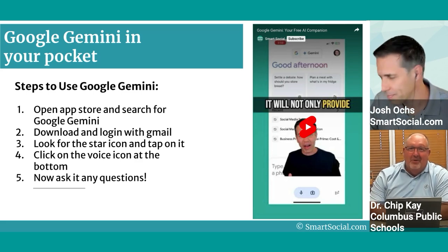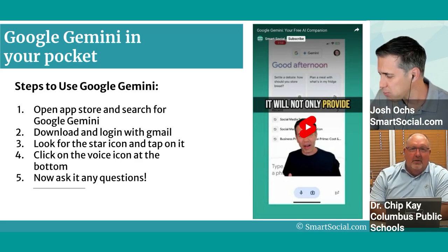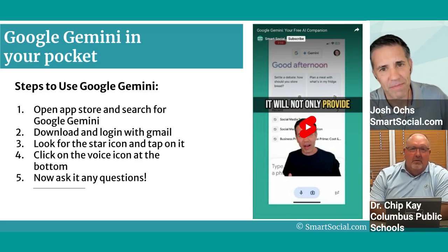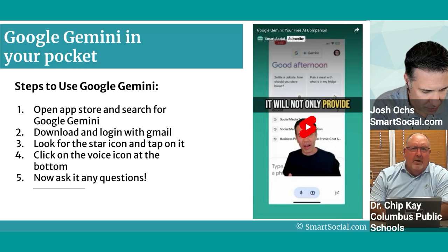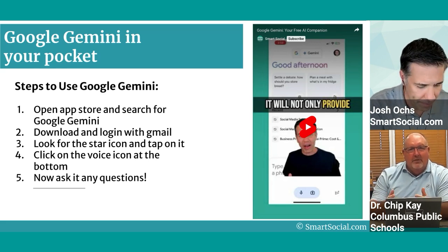kids all have Gemini built right into their tool belt, and it's fantastic at summarization. And so what we challenge kids to do, for some of their longer reading projects, is summarize what you think you've read. Then go ahead and put the data into Gemini, let Gemini summarize it for you and compare and contrast what you're reading.